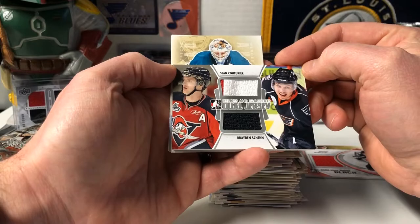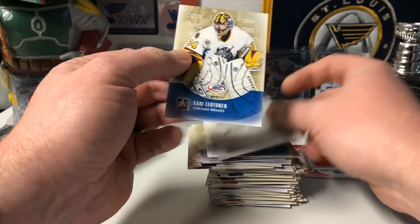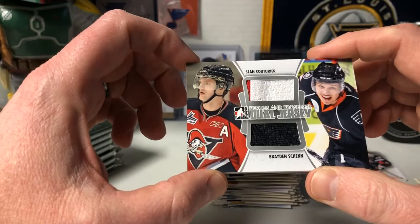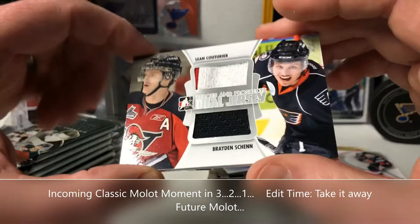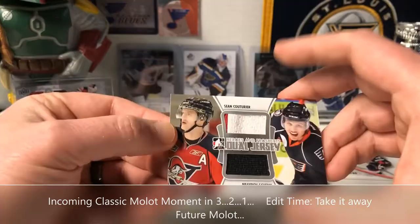That's really cool. Let me just set that down real quick. Corey Schneider. Ooh, a tribute for Derek Beauregard. They have these for the guys that passed away during the year, I guess. And then Kerry Lettinen. Let's go back to that jersey card. That's a dual jersey card. That's cool. So the Couturier, two color with kind of a raised edge on it that you can see there. And then Braden Shen, which I will definitely take for my collection. The Iowa Stars. That is awesome.